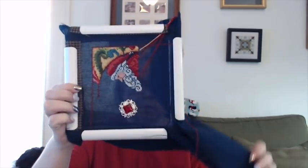So that was fun. I'm doing all four of the set on one piece of fabric, which is why there's this monster piece of fabric hanging out. And I'm also using a Lugana. It comes with an 18 count Aida, and I'm using a 28 count navy Lugana to do all four.